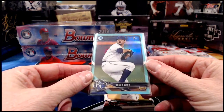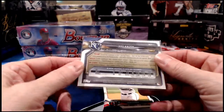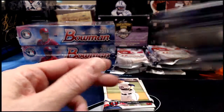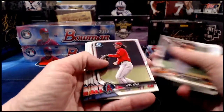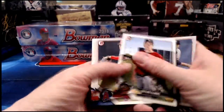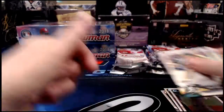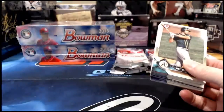Kansas City Royals, Jake Kalish to 125. Kalish, maybe? I don't know. Anyway, I don't know exactly, I guess maybe the Cardinals will call somebody up to take his place. I don't know. Or maybe they already have. I just saw the little blurb that he is going to have surgery and going to be out a month or so.